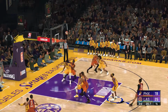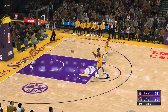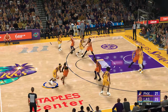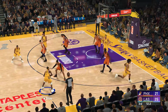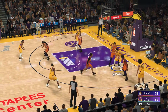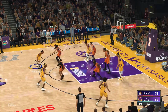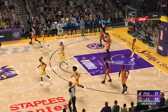Yeah, there were a lot of other places she could have gone with the basketball instead of forcing that shot up. How good is that? And she can make a defender look foolish with moves like that. Williams, pass to Ruffin Pratt. Outside Williams. And Brittany Griner with the block.